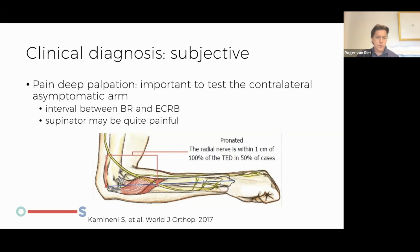He showed in a cadaveric study that if you pronate the arm, the radial nerve can be found in 100%, so in all of them, within 1 centimeter of the TED, which is the transepicondylar distance. So if you measure the distance with your finger between the medial and lateral epicondyle, and then you keep that same distance and go towards your Lister's tubercle, then the nerve is around here, at about 2/3. In 100%, it's in this area, but about 2/3 of this area, that's where the nerve is.